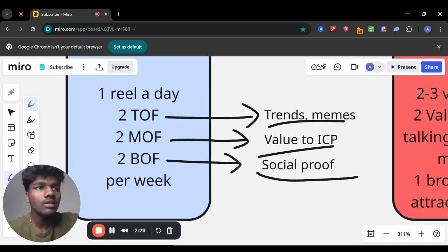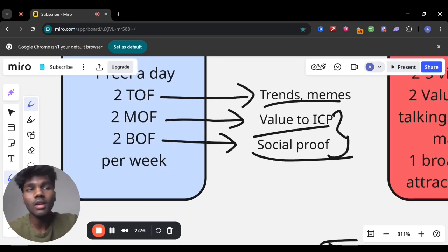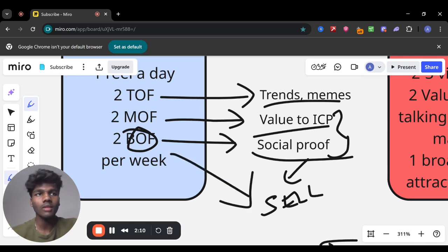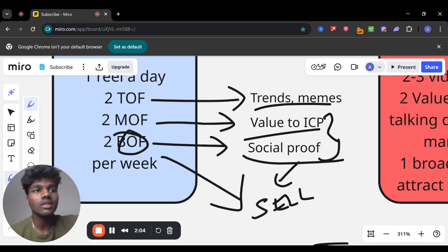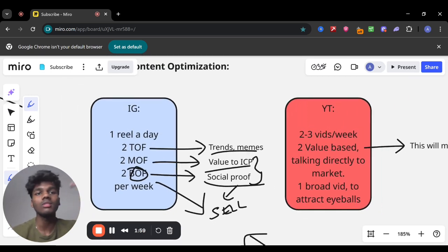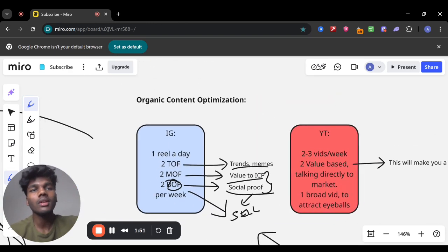And for these 2, the middle of funnel and social proof, this is where you do the selling, right? This is where you actually sell your product. On those top of funnel videos, you're not really selling anything. On these 2, and especially the bottom of funnel, this is where you actually sell whatever you have, because these are the people who are really nurtured. You tell them to book a call, add a CTA to maybe even a lead magnet, tell them to check out a landing page, whatever, right? So that is for Instagram, pretty simple.